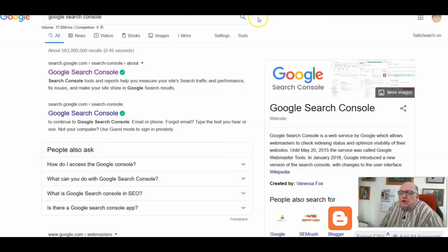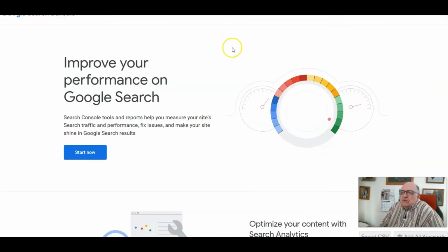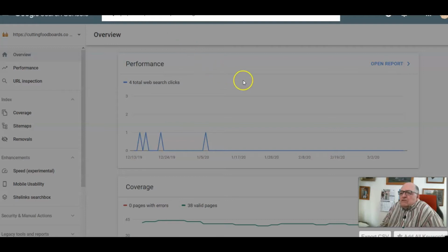So let's look at point number 1, using Google Search Console. What I did was I went to the site here, and I put in Google Search Console, and I got this. And what we do then is go to the page, and it says to start now. If you haven't ever used this, you probably should set up a Google Search Console for your websites and accounts. It looks like this, and once you've got it opened up, you have your accounts over here.